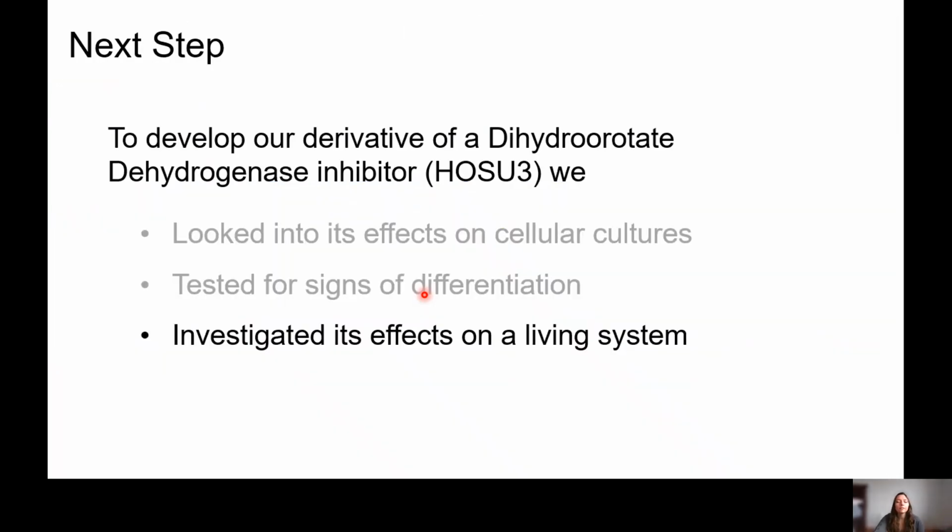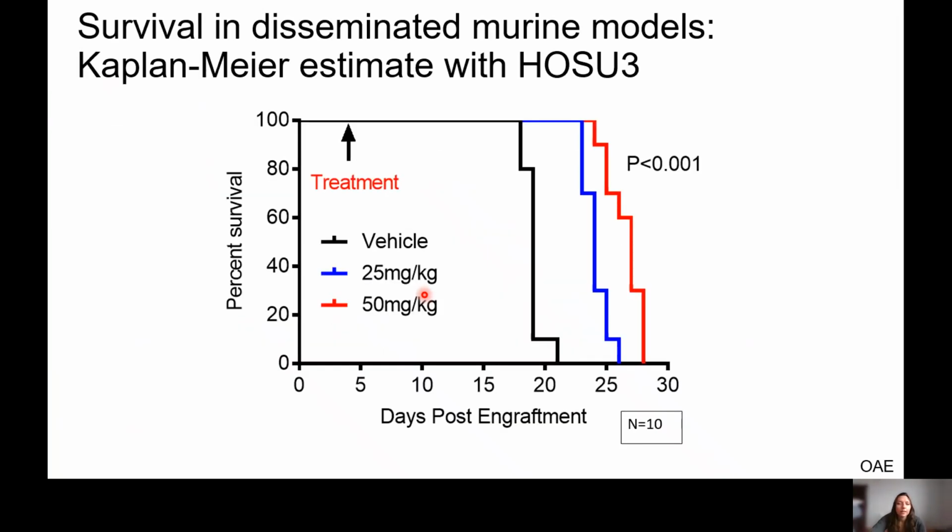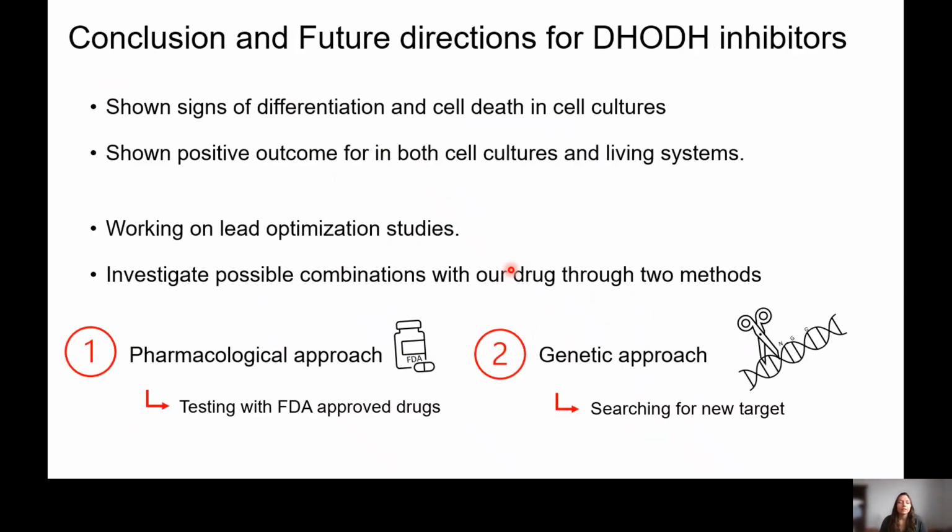Our last step is to test how it works in a living system, in which we used mice. We had given our mice leukemia, and then after 3 days of developing their leukemia, we treated with our drug, HOSU3. What we found in comparison to our vehicle or control mice was that mice that were given HOSU3 did live a significantly longer time period. This is exciting, meaning that it does seem to be working in living systems. So our conclusion is that our drug HOSU3 causes differentiation and cell death in cell cultures, and it has a positive outcome for both cell cultures and living systems, meaning that it's maybe a viable option.